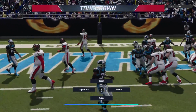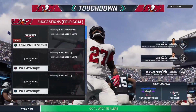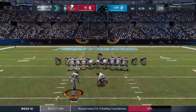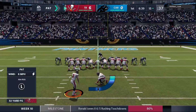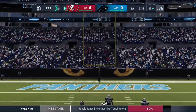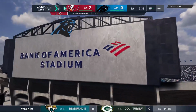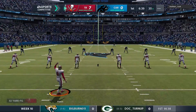And he's into the end zone. Touchdown, Buccaneers. Ronald Jones, his 5th touchdown now on the year. And the Bucs have taken a first quarter lead. And that one gives the Bucs a 7-0 lead. Makes the score Buccaneers 7, Panthers nothing.